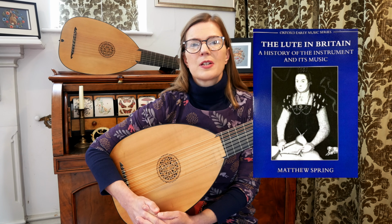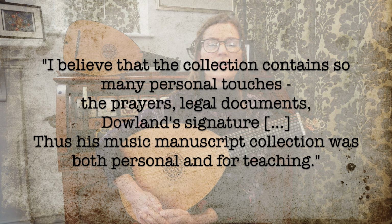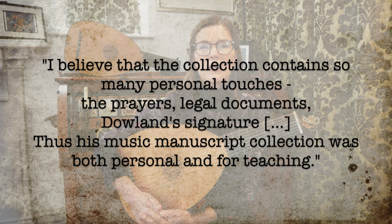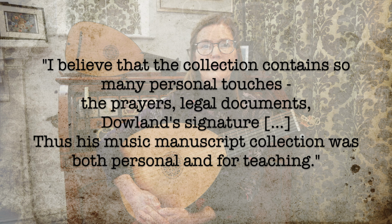Matthew Spring, in his amazing book The Lute in Britain, published more recently in 2001, has another take on Holmes. "I believe that the collection contains so many personal touches, the prayers, legal documents, Dowland's signature, thus his music manuscript collection was both personal and for teaching."